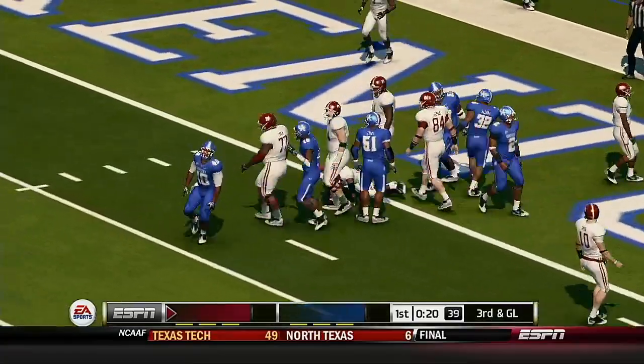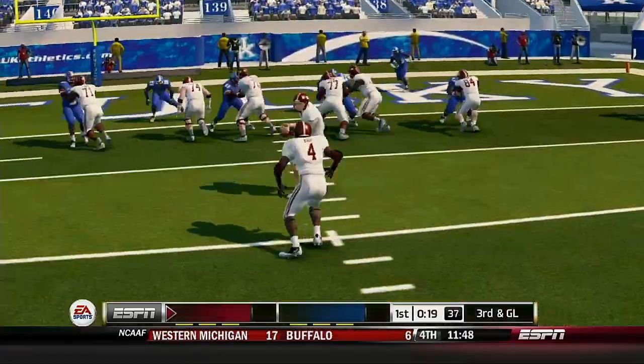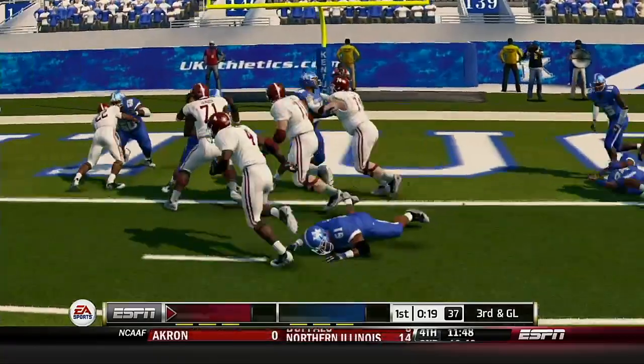Dives for extra yardage. The back gets three on the carry. You're not going to be able to get by a sure tackler like this linebacker too often.